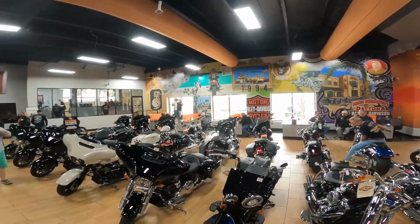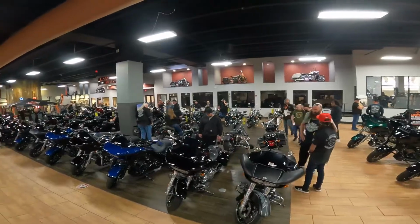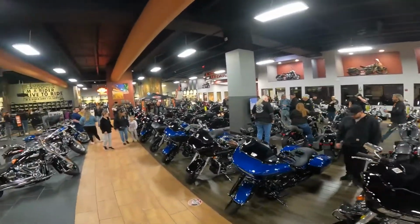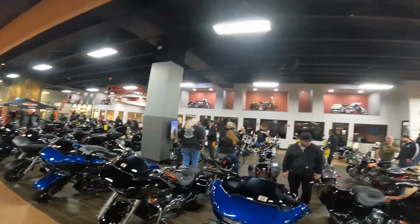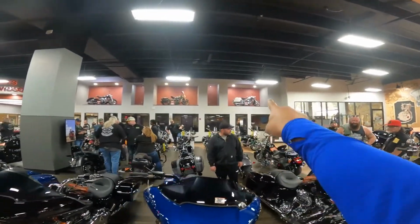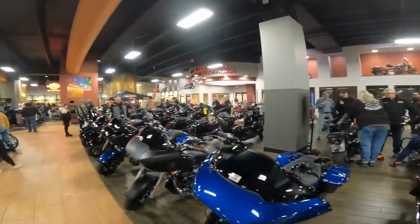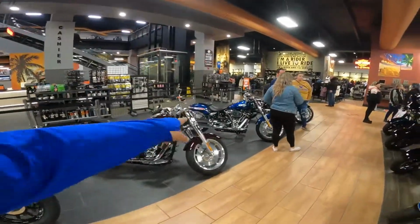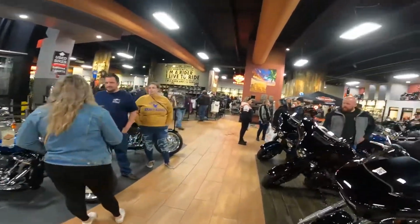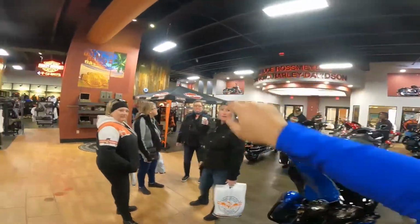Look at the inventory here. And up there, you're able to see, as I said earlier, the different motorcycles. 62 FLH, this is gonna be an army bike from 1941. More bikes over here to our left. And all around the dealership, they're gonna have motorcycles on display. So we have those two over there.